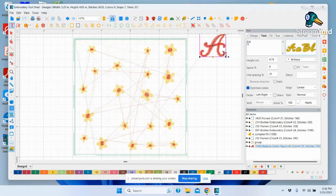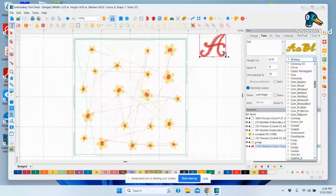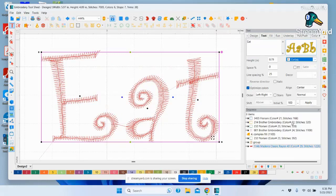So the first word is going to be eat. I'm going to use a capital E and then lowercase. And then I used curly Q for my font. I love that font. So where is it? Let's see, curly Q. Here it is. So we're going to use curly Q. And then I used the size of 0.6 inches. So let's hit the height of 0.6.